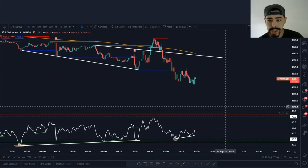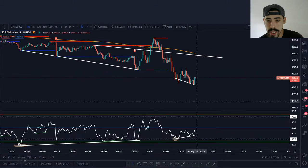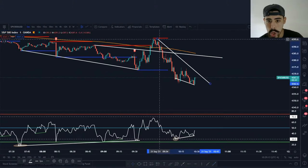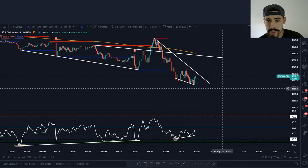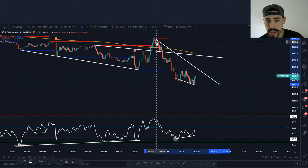We also said to sell USDJPY yesterday. Hopefully you guys did get into that sell, because that sell was very profitable as well. All right, so back into it, back into the groove. Let's see what's happening right here.